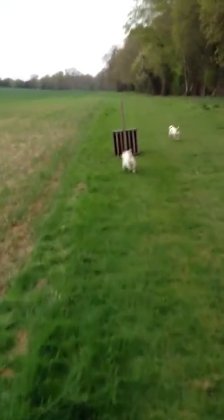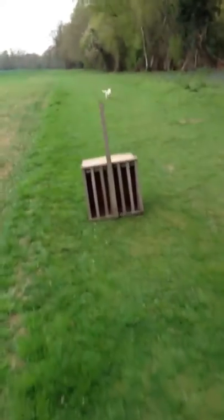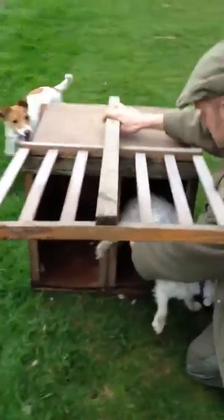Yeah. Got a few races coming up this year. Just getting ready for it. Yeah. We've got to get them in this little trap. In they get. Get one in there. She might want to go in backwards, that one. Alright, Molly, in you get. Molly, in. In the trap. Get in the trap. Come on. In you go, good girl.